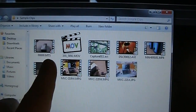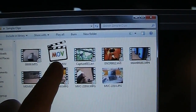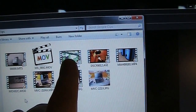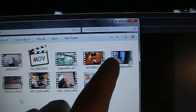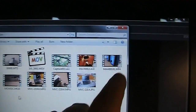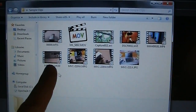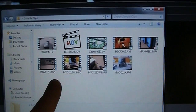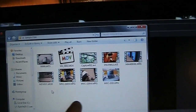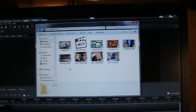I have an MTS file created with a Canon high-definition camcorder, an MOV file created with a point-and-shoot camera, DV-AVI, Motion JPEG AVI, I believe that's H.264 MP4 standard 1080p video from a Sony CyberShot, an MOD file, which is just an MPEG-2 interlaced video file from a standard definition camcorder, and then an MPEG-1 video clip from my Sony Mavica floppy disk camera, actually 2 of those, and then just a JPEG image just to round out the bevy of tests I hope to conduct with this program.